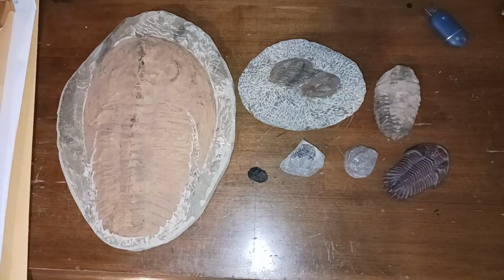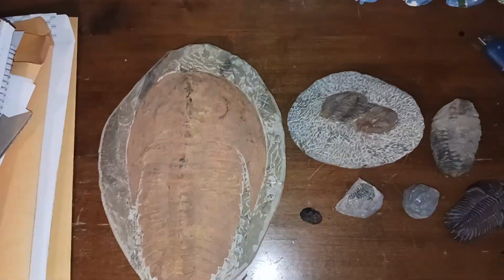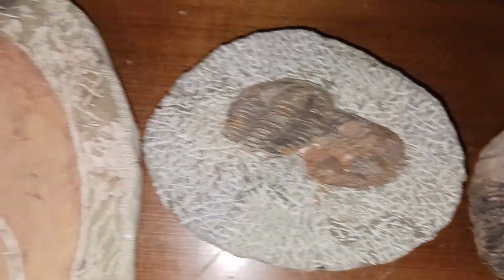So there you have it, guys. All of my trilobite fossils in my fossil collection. The king of it all is this big guy. But as you can tell, I don't really have many trilobites. Most of my fossils are not trilobites. Even though I have a few of them, they're still excellent specimens.